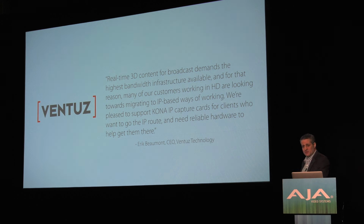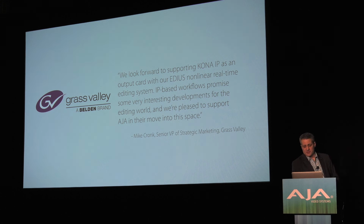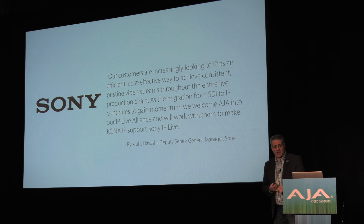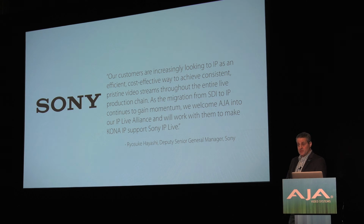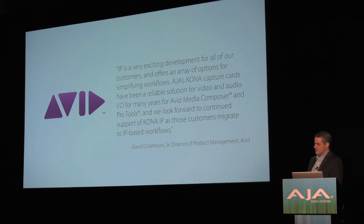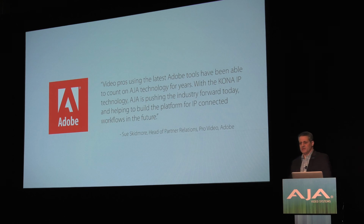Their CEO had a nice statement of support for us. Grass Valley, same deal. They're using Kona IP with their EDIUS system. Really nice. EDIUS, as you know, is very, very popular. Sony, because we're part of IP Live, Sony's very happy that Kona IP will be an integral part of IP Live, enabling their customers, our mutual customers. Avid, on Media Composer and Pro Tools, has integrated Kona IP. And our friends at Adobe, because it's a Kona, it's just going to use AJA's really respected software plugins for a lot of these applications and just work.